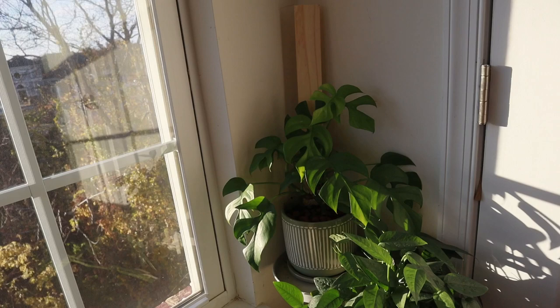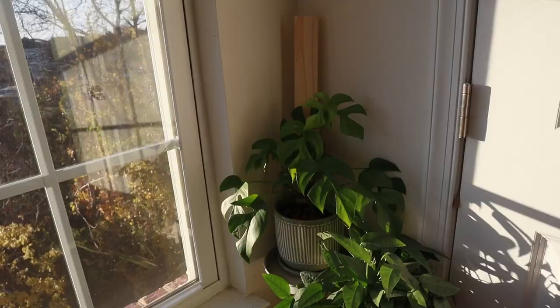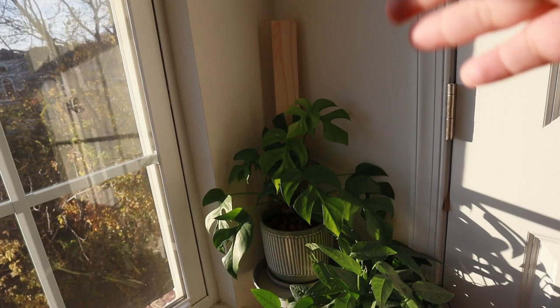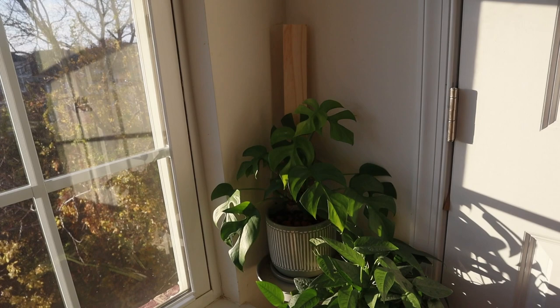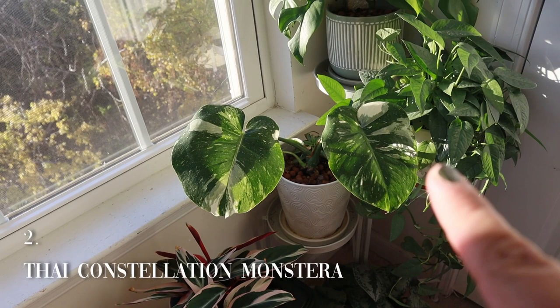But since it is in this corner, it has this wall to lean on, and I personally do not mind if the roots start to attach to the wall, but ideally I would rather have it attach itself to a moss pole or a trellis or a wood plank instead, because I do move my plants a lot and this might not be a permanent situation for it, as you can see with the changing setup of my tiny bedroom.